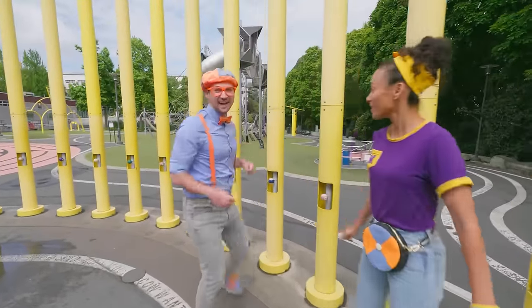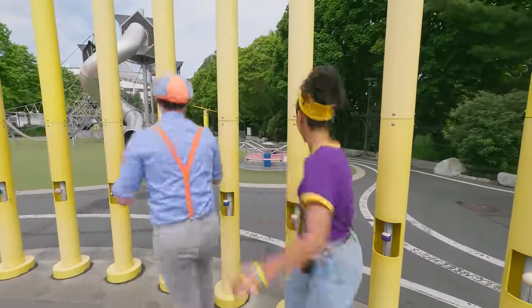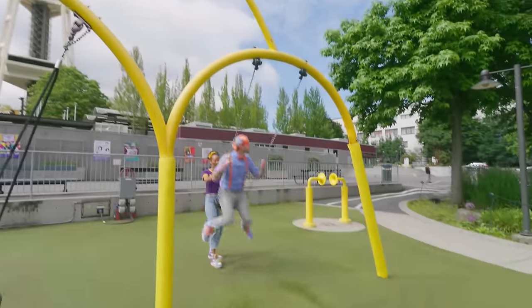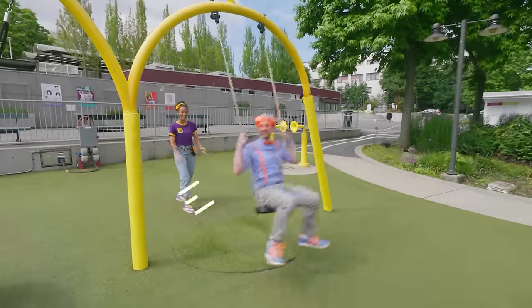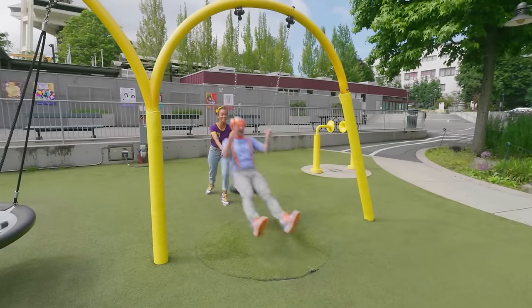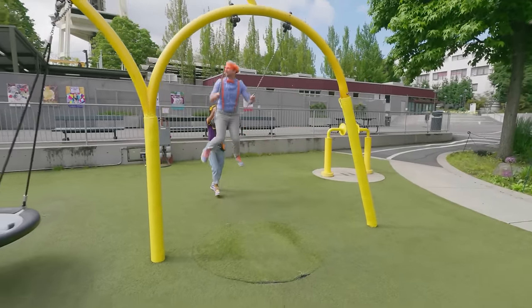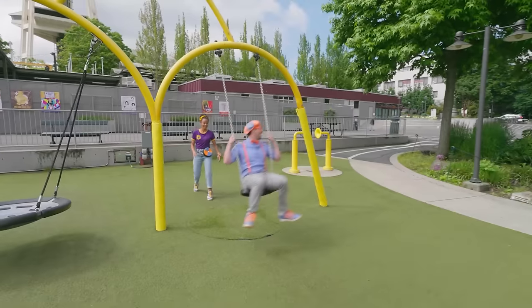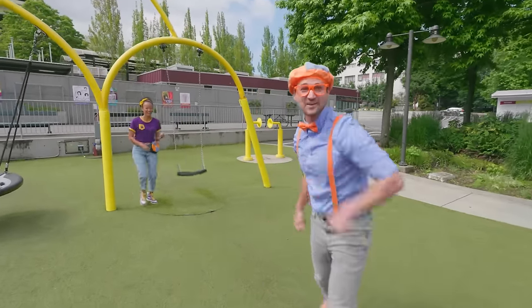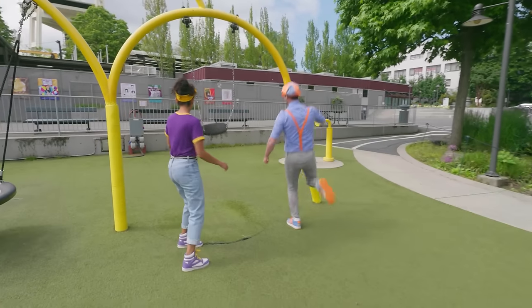Shall we keep playing? Yeah, let's do it. Whee! Whoa. This is fun. You want to go higher? Yeah. Whoa. I'm going so high. Yeah. Do you want to turn? Yeah. All right, here I go. Whoa. Nice. Yeah, that was awesome. That was so cool. Thanks, Meekah.